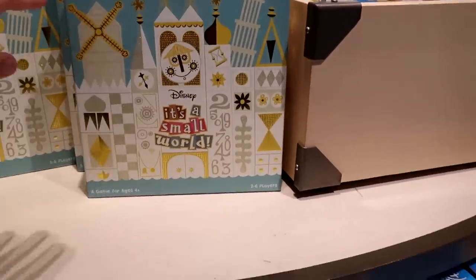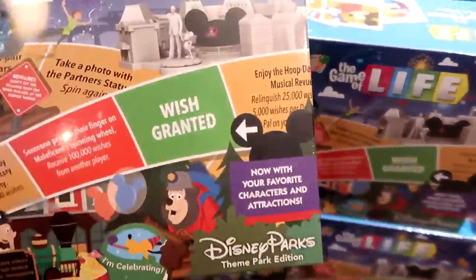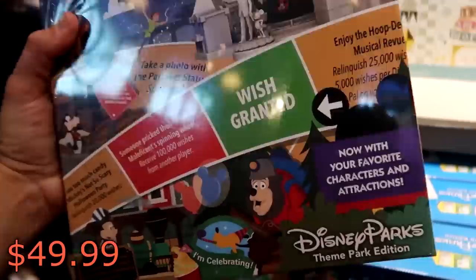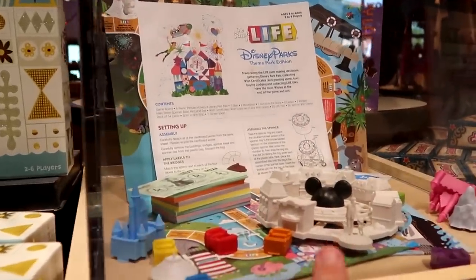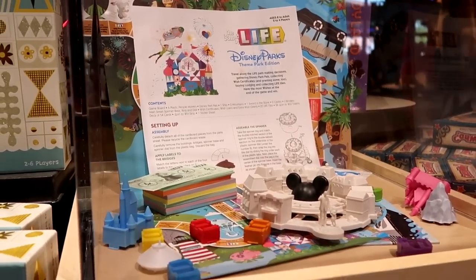$34.99. And then right underneath there, they actually have the Disney Parks Game of Life Theme Park Edition. Look at that there. You got a hat there. You have Walt holding Mickey's hand. They are $49.99, and you can actually see the game over here all opened up, like all of the stacks of money, the Mickey hat, Walt holding Mickey's hand. That's a really cool game.